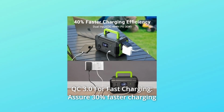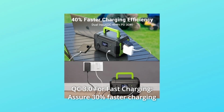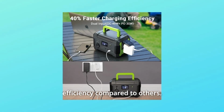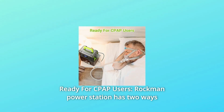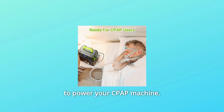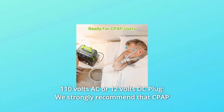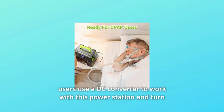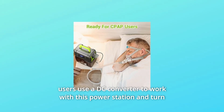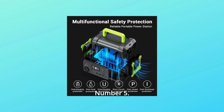Number 3. QC 3.0 for fast charging. Assures 30% faster charging efficiency compared to others. Number 4. Ready for CPAP users. The Rockman power station has 2 ways to power your CPAP machine: 110 volts AC or a 12 volts DC plug. We strongly recommend that CPAP users use a DC converter with this power station and turn off or remove the heater and humidifier.